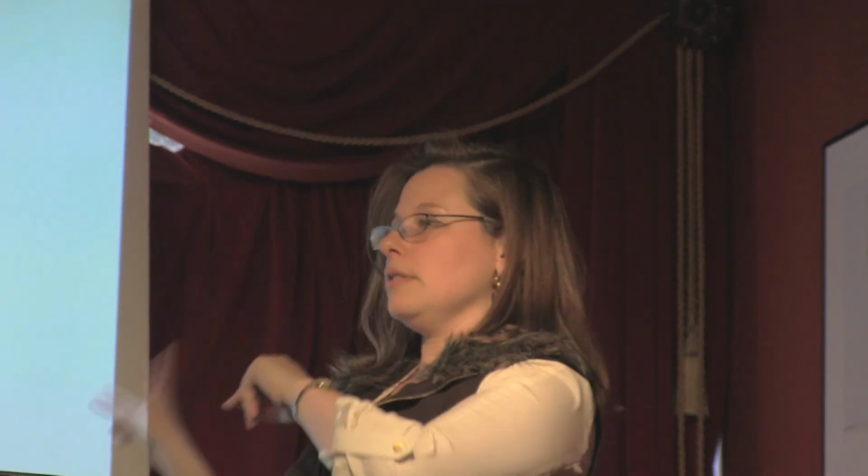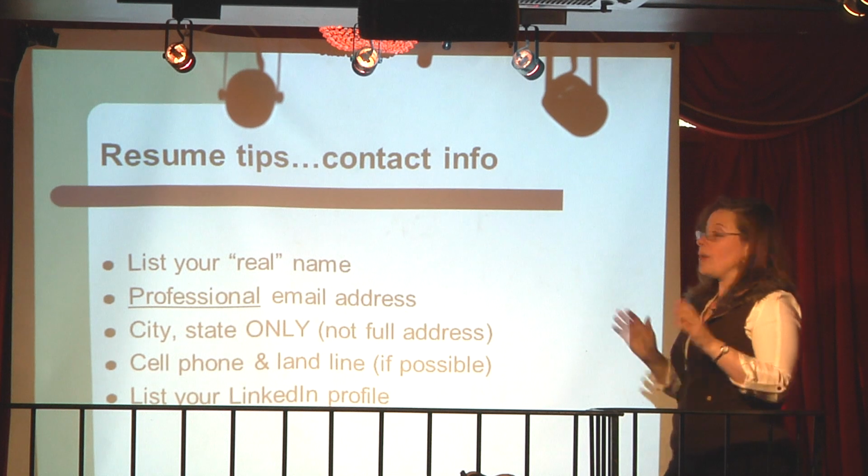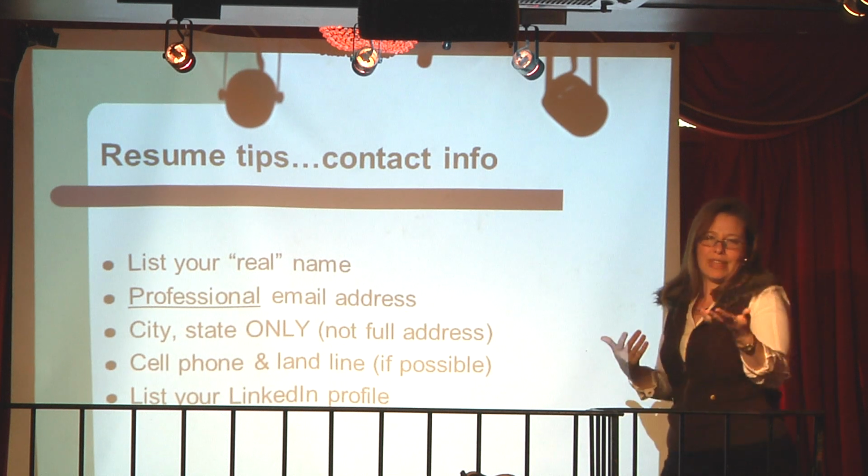I would recommend doing Robert, quotation marks, Bob, Smith, or Elizabeth, Liz, Smith. Just because it's easier for the recruiter to know how you're called. So whenever you put it in quotes in the middle, they'll know what it is. You don't have to do that, but it's just easier, so we don't have to ask.